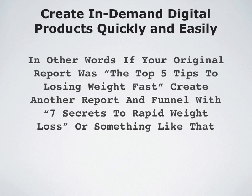Okay. What you would want to then do is create another report and a funnel, based around, say, the 7 secrets to rapid weight loss or something like that. Something that is absolutely related to what they already opted into, to what you already created. So your first report was on losing weight fast. Your second report should also be on losing weight fast. Keep it very, very much related, okay?